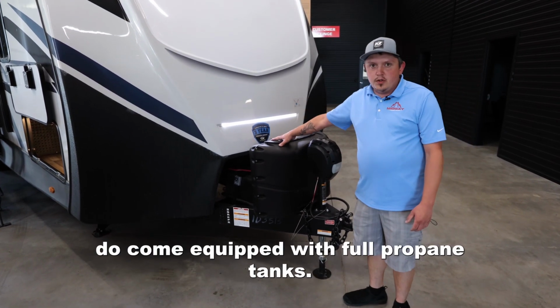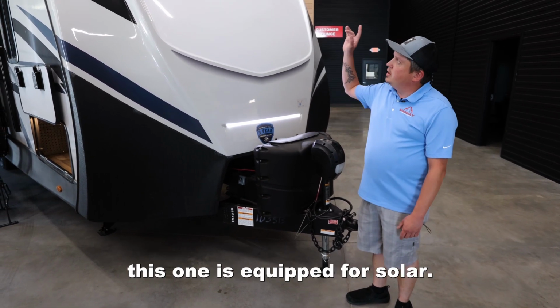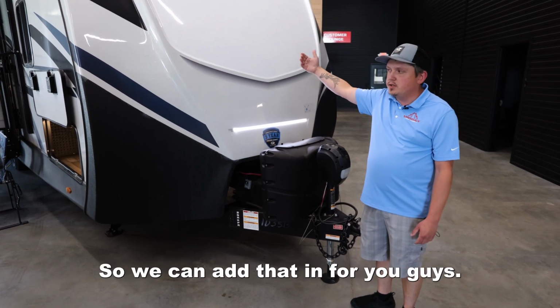All of our campers do come equipped with full propane tanks if you guys buy from us. This one is equipped for solar. It doesn't currently have solar on it, but we do have that option, so we can add that in for you guys.